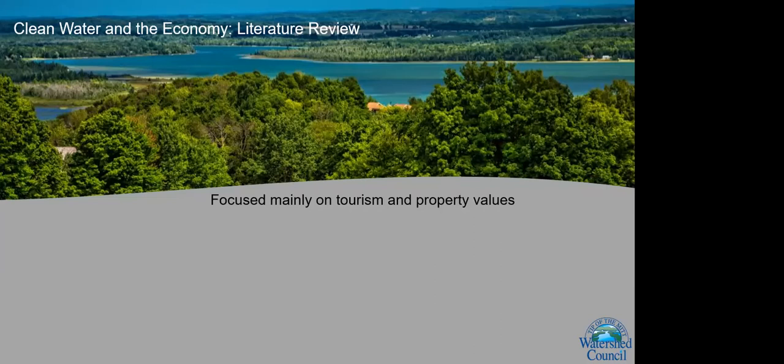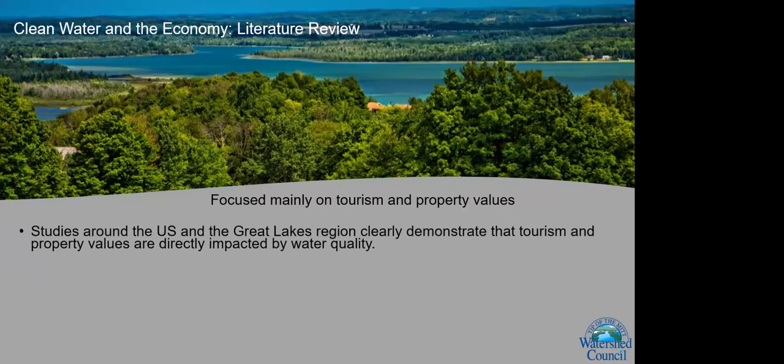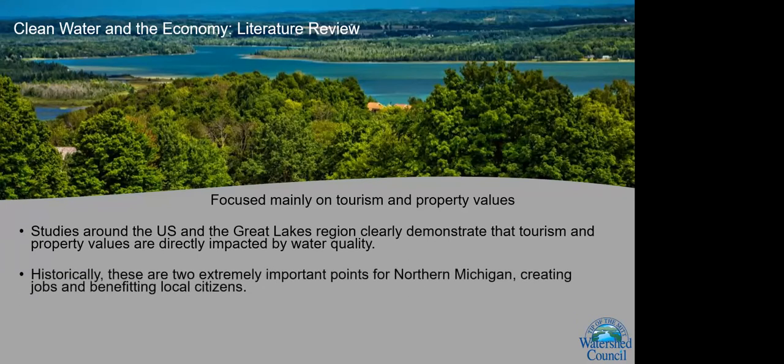So on this literature review, as I said, it focused mainly on tourism and property values, and we found studies around the United States and in the Great Lakes region that clearly demonstrate that tourism and property values are directly impacted by water quality. So these are 2 really important points. They create jobs and benefit our local citizens.